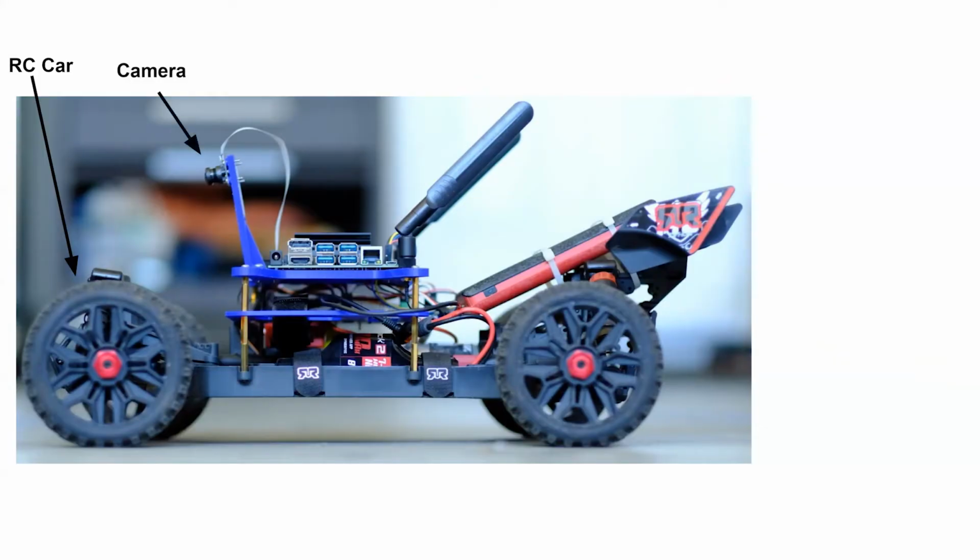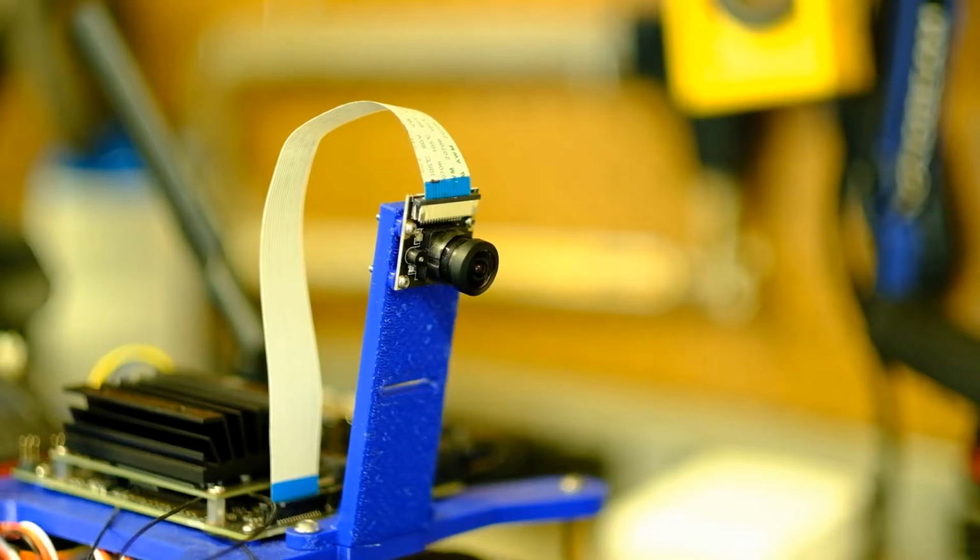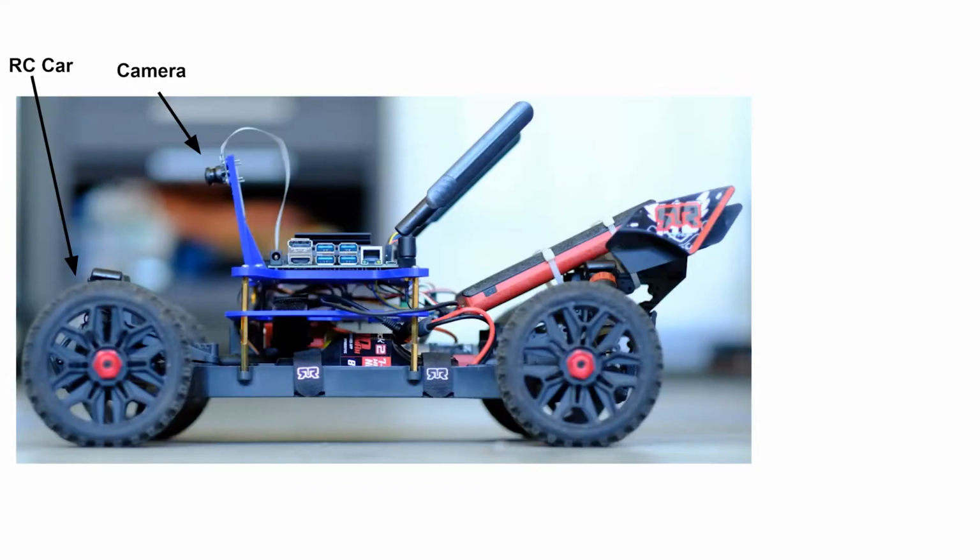Next, you need a wide-angle camera. This is the only sensor needed to get the car up and running. The camera is used for visual perception of the racetrack, and its data is fed directly to the neural network for decision making. I'm using a CSI camera with the 160-degree viewing lens.